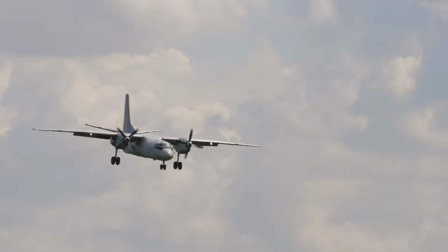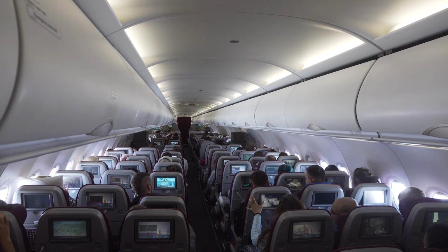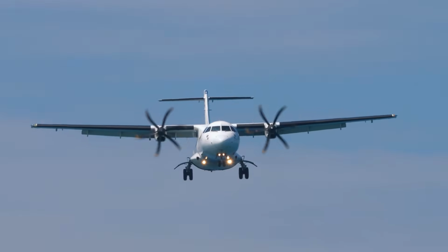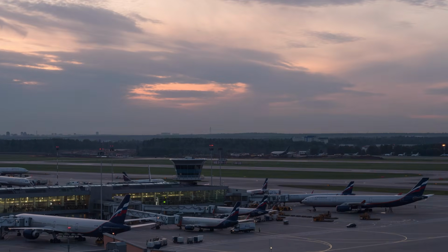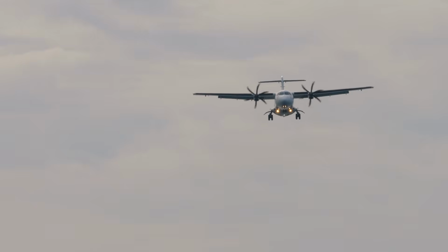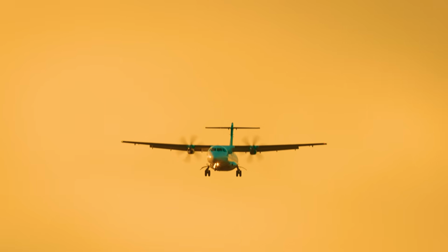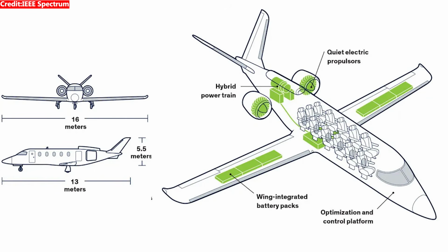If successful, this approach could influence the next generation of regional aircraft, which typically carry between 30 and 100 passengers on short-distance routes. These flights represent a significant portion of global aviation activity, making them an ideal target for early hybrid technologies. The broader significance of projects like this lies in their role as stepping stones toward fully sustainable aviation.